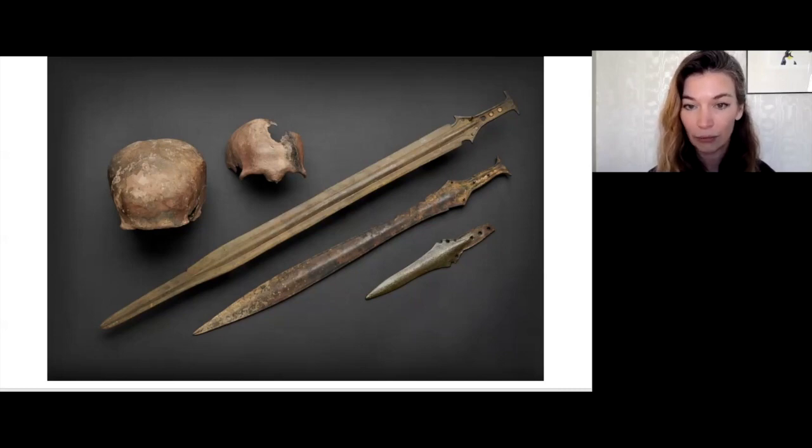The swords in this photo are also from our core collections and show the 2 different types of swords that are included in the hoard. The top one is a carp's tongue sword, and the middle one is an Ewart Park sword. The bottom one is also Ewart Park, but it's been turned into a dagger. Again, these were found in the Thames.